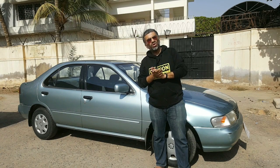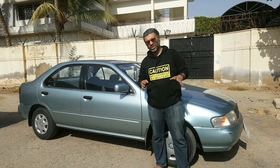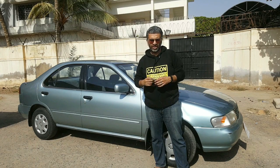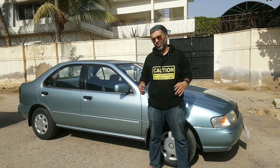This car was offered with a 5-speed manual 1400cc engine, a 4-speed automatic 1400cc engine, and a 2000cc diesel engine. The car that we have today is a 4-speed automatic transmission vehicle. So let me show you all the interesting features of this car, and then we will take it for a road drive to see how it drives.